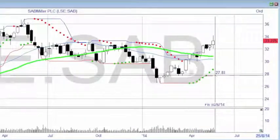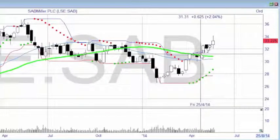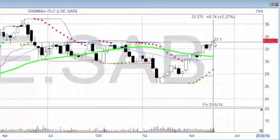Next one, SAB Miller. This has done well. Its price came up through the 50 MA here, and this is where I bought, and so this trade's in profit and doing nicely. SAB Miller is a beverages company, a brewer, and brewers are doing quite well at the moment.